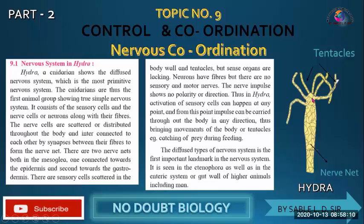Then the neurons have fibers, but there are no sensory and motor nerves. The neurons have fibers, but they are not connected with sensory and motor nerves. The nerve impulses show no polarity of direction. Thus, in hydra, the activation of a sensory cell can happen at any point, and from this point the impulse can be carried throughout the body in any direction. The motor neuron is totally absent. Each and every cell carries the sensory function. If there is a disturbance, it can be sensed effectively by the hydra and it shows movements. That is why the stimuli are easily transmitted within the whole body of the hydra.